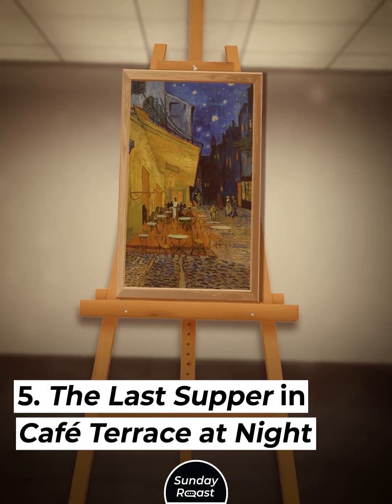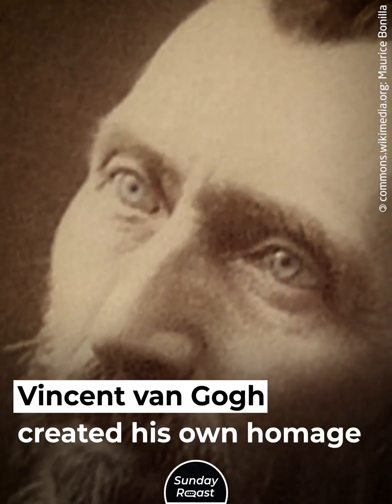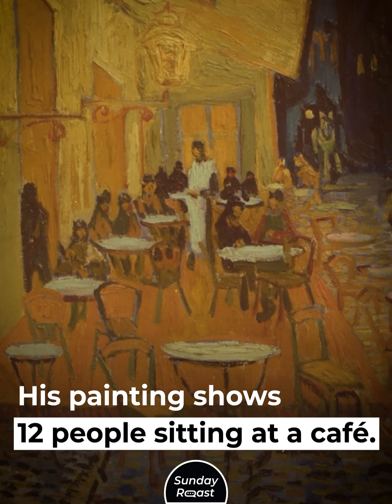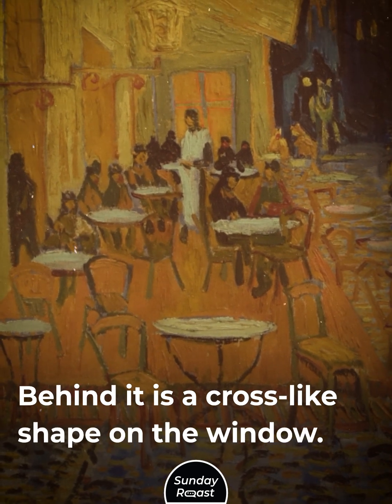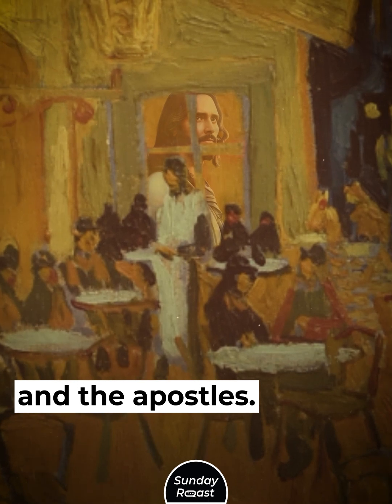5. The Last Supper in Café Terrace at Night. Vincent van Gogh created his own homage to Leonardo. His painting shows 12 people sitting at a cafe. Standing in the middle is a long-haired figure. Behind it is a cross-like shape on the window. This is an obvious reference to Christ and the Apostles.